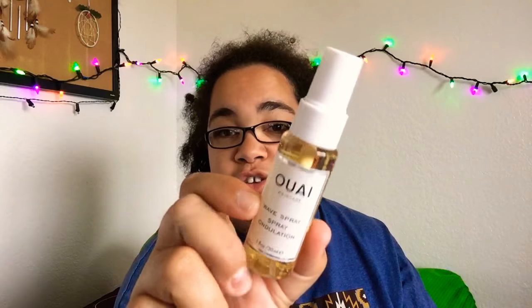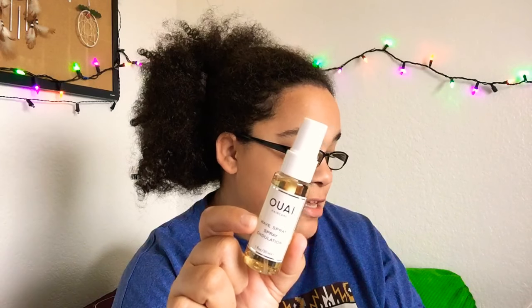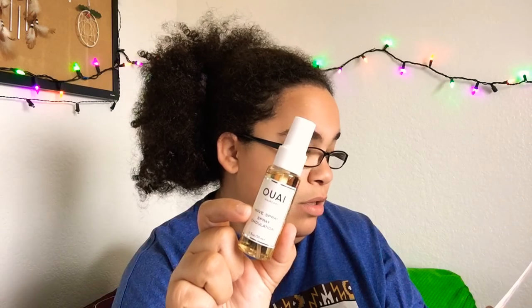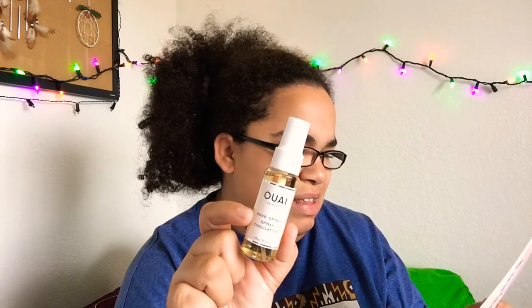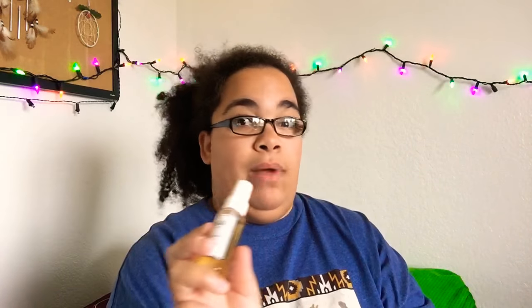Last is this brand that I also got with other stuff, and this is a wave spray. Full size is $26. Weightless texturizing mist with some salt that I can't say. So it makes beach waves kind of thing, which you want to do in the summer, you can use this. I'm not gonna use this because I have curls and I don't need it. So I'll give this to my sister, see if she wants that.